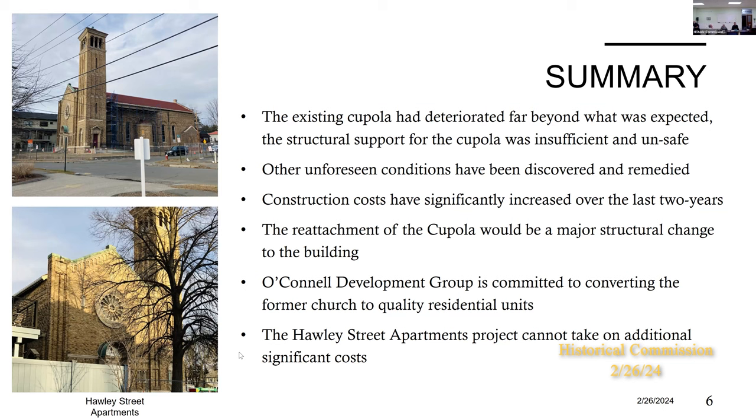That was a long motion. Okay. Second. Okay, any other discussion? Aye. Motion carries 6-0. Thanks a lot for all your work.